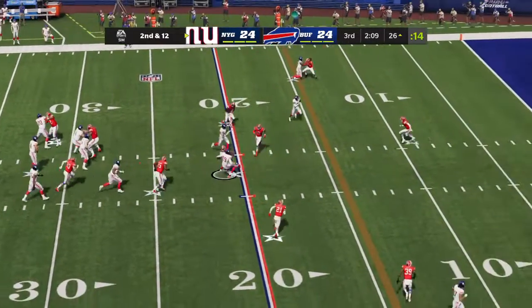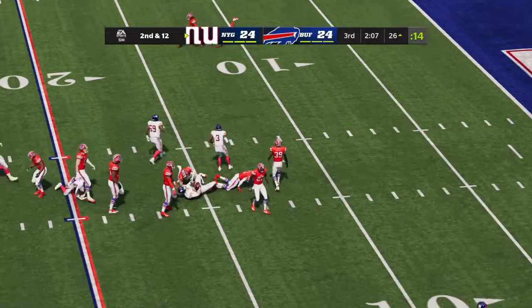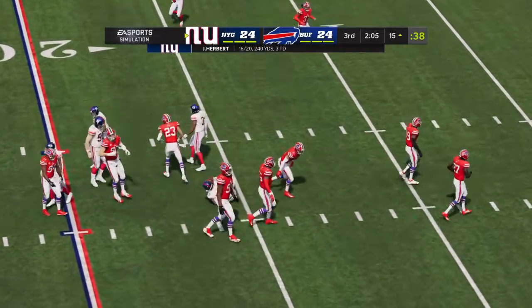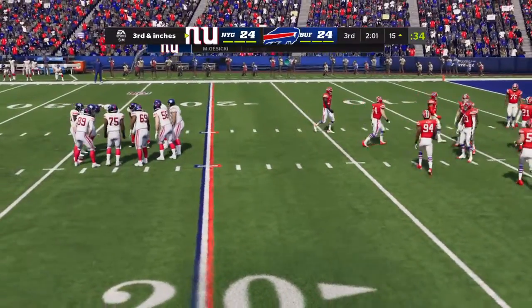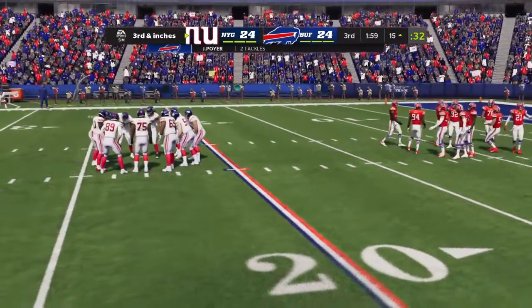Here's Herbert. He'll get this to his tight end, Gesicki. So the pitch and catch good for 11. And that'll bring up what looks to be a 3rd and inches. Can't be more than a half a foot.